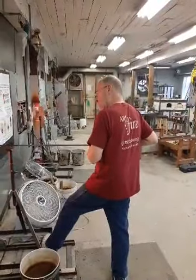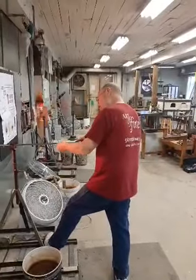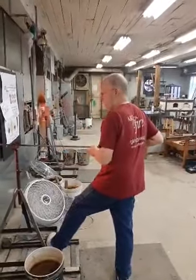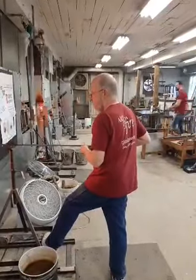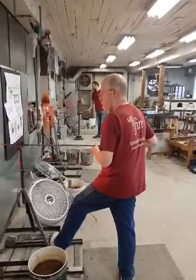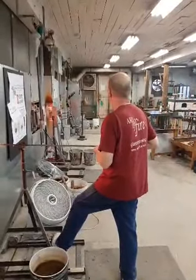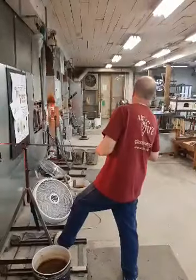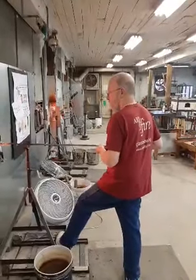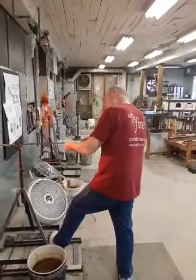But I've since found out that good outfielders can actually track the ball when it leaves the bat. And if the speed is constant, you're standing in the right place. If the ball appears to accelerate, it's going over your head. And if it appears to slow down, it's going to drop in front of you. What the hell does that have to do with glass blowing? I'm about to tell you.